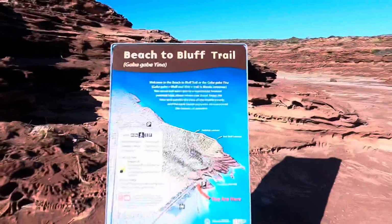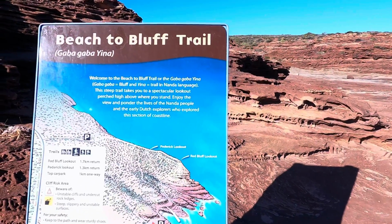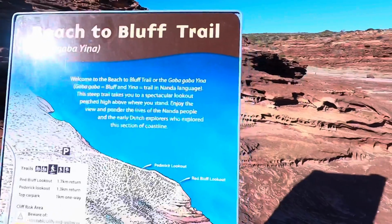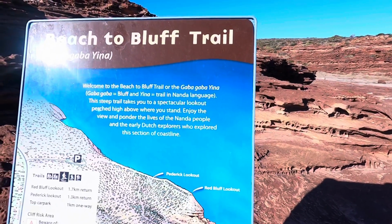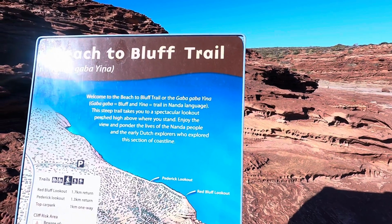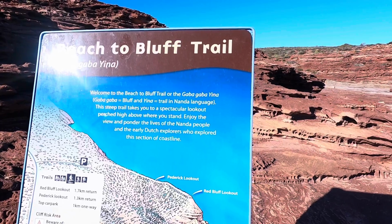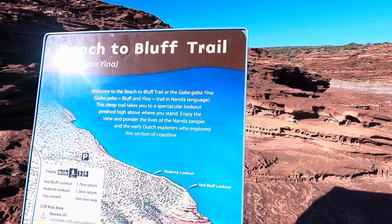Next, I decided to attempt the Beach to Bluff Trail, which is called Gaba Gaba Yina in the Nanda language. Nanda people are the traditional owners of the area. In that, Gaba Gaba means bluff and Yina means trail.